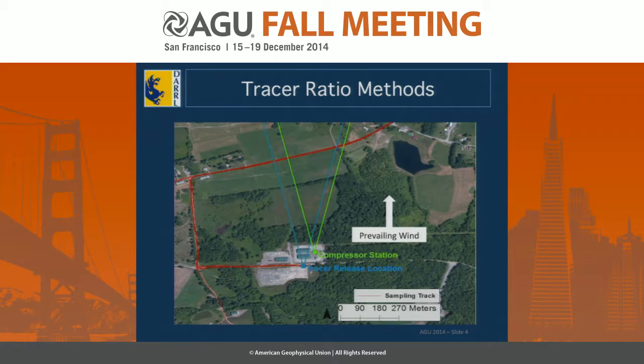So tracer ratio methods were used to estimate emission rates at these sites we investigated. Scott Herndon just gave a really good description of this in the earlier session, so I'll go into a little bit of detail about it for the people that were not here for that session. Essentially what we did is we released tracers at the fence line of these sites. I'll just note we did not have site access. These tracers were released at a fixed rate. The mobile lab then would circle around the site and then would do multiple transects through this mixed plume area.